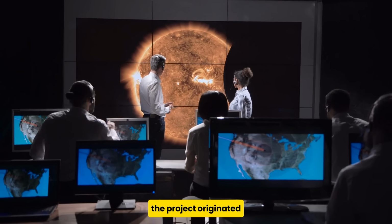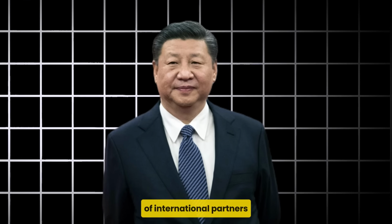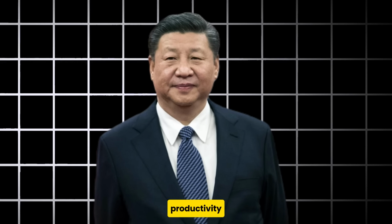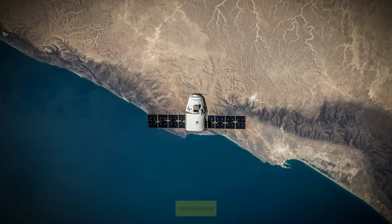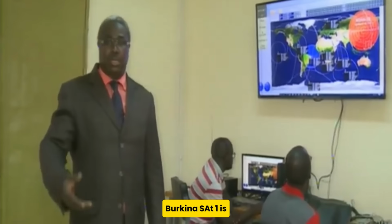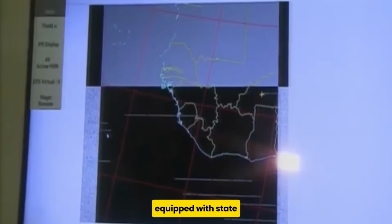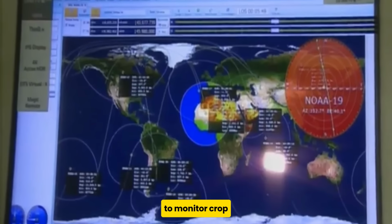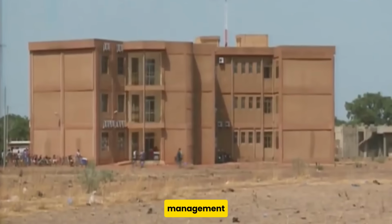The project originated from the visionary efforts of Burkinabe scientists and the support of international partners with the primary goal of enhancing agricultural productivity, improving water resources management, and bolstering climate resilience through advanced satellite data. Burkina SAT-1 is a small yet sophisticated satellite equipped with state-of-the-art sensors and imaging technology, which enables it to monitor crop health, track water bodies, and provide critical data for disaster management.